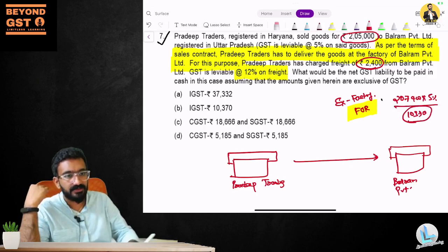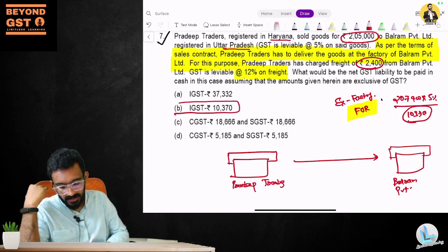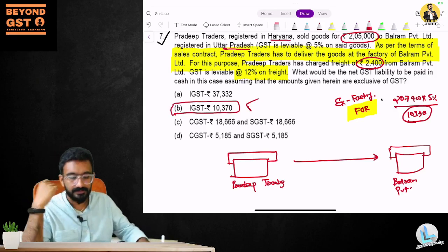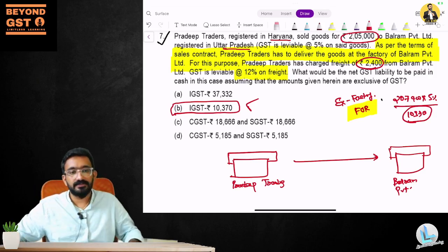10,370. Both of them are in different states or the same state? Different state. This is in Haryana, this fellow is in Uttar Pradesh. So IGST of 10,370 will be applicable. Are you guys understanding this? Some clarity?